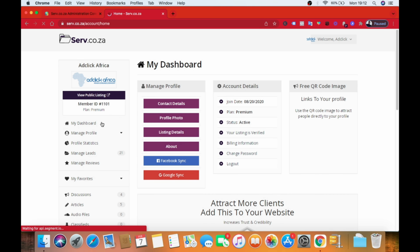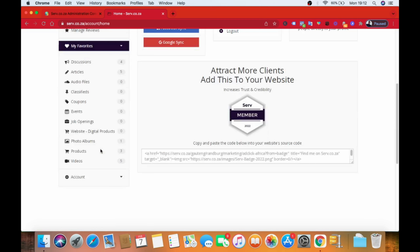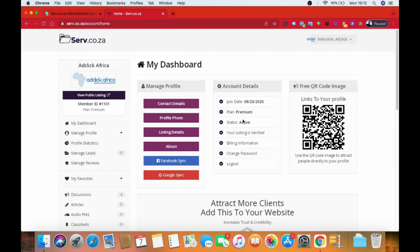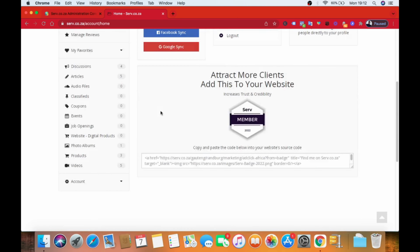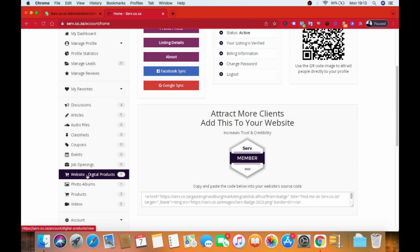First things first, to be able to access this feature, you need to make sure that you are a premium member on Serv. As a premium member, you're going to see all these features here, and your dashboard is going to look similar to the one that you are using for this tutorial. Once you are logged in, you need to go to website, digital products to get started.